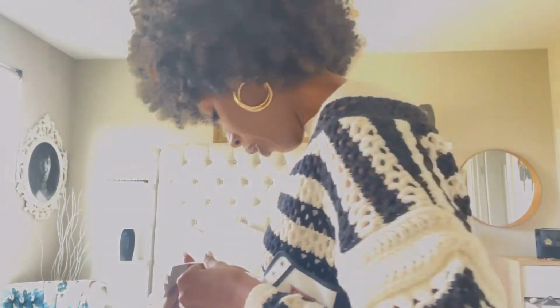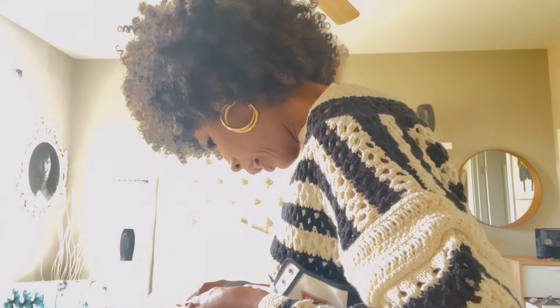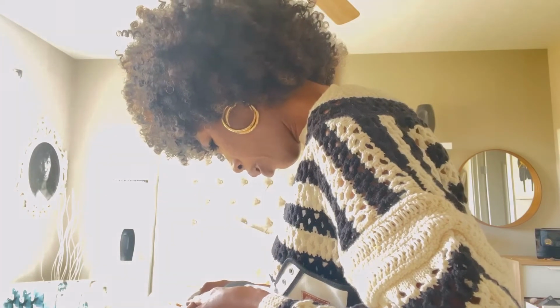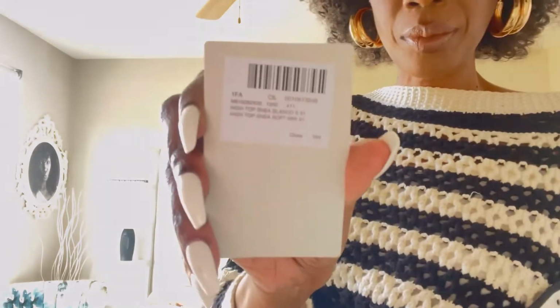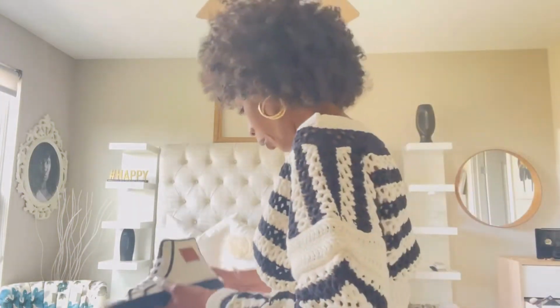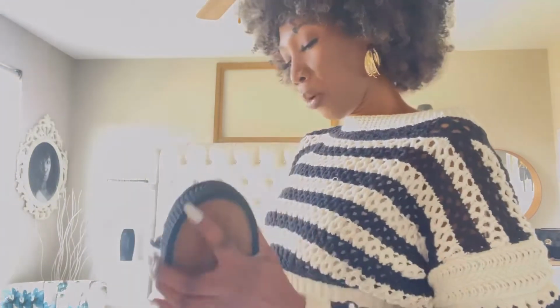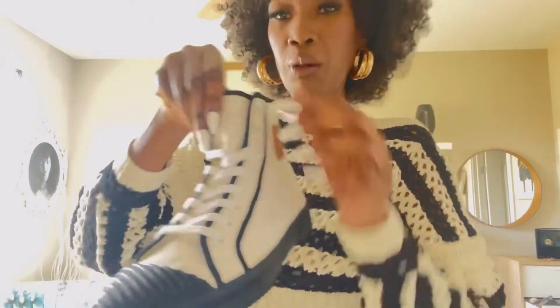so these are, honey, I'm squinching. These are the high top Blanco, I don't know, but girl, that's what they are. So I tried them on, I have not worn them yet. I love these. They have Loewe here.